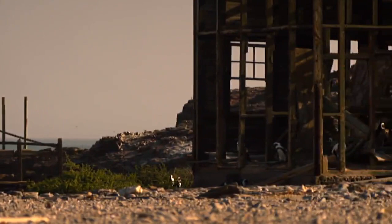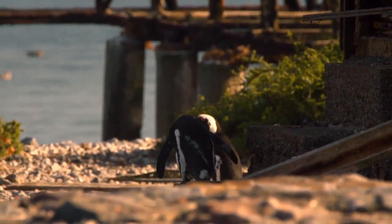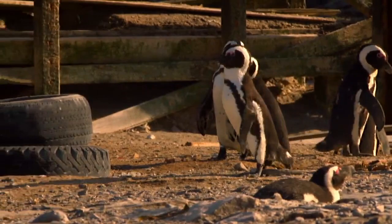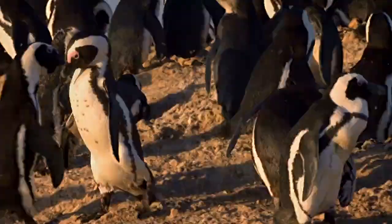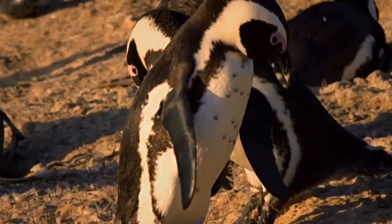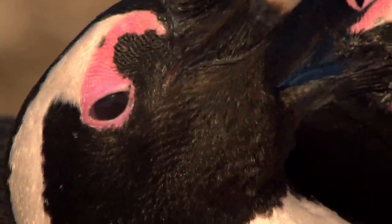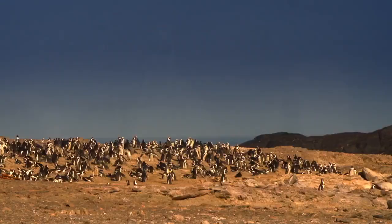Meanwhile, just offshore, Halifax Island is a small penguin paradise. Black-footed penguins are the only species that can handle the African climate. They seem to spend most of their time courting. With no predators on the island, males and females can dedicate their time to each other. And to lounging in the sun.